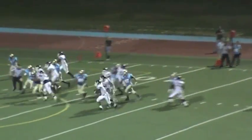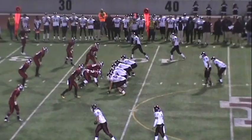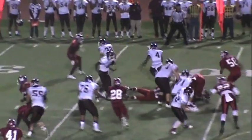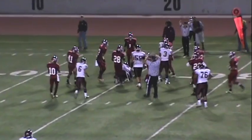Run. As up to number four, handoff up the middle. Finally brought down.